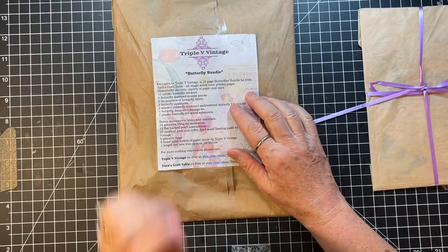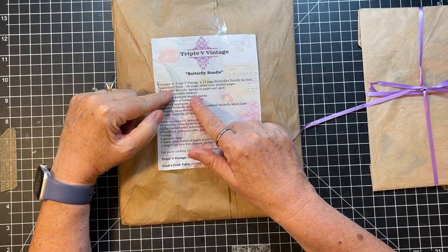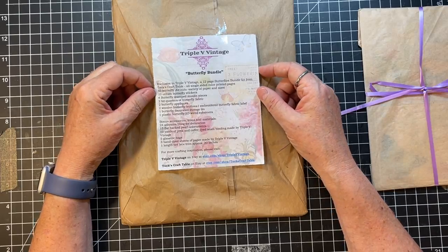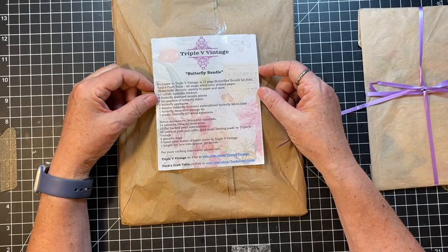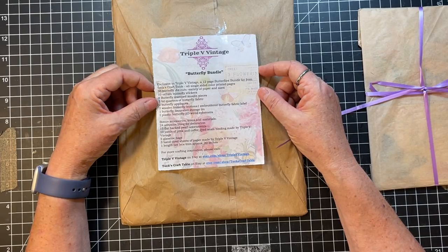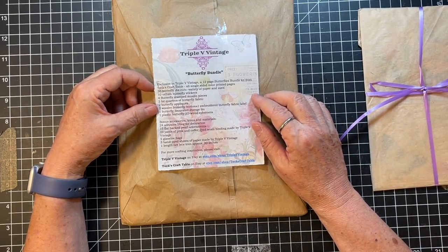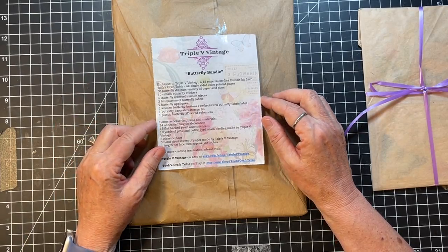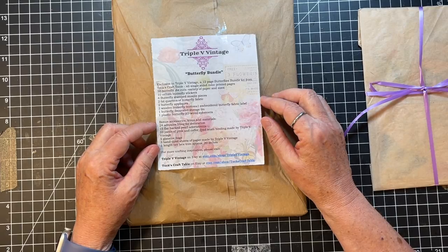So, exclusive to Triple V Vintage, a 12-page butterflies bundle kit from Took's Craft Table. All single-sided color printed pages. 50 butterfly die cuts, variety of paper and sizes. 10 vellum butterfly stickers. 4 butterfly stamped muslin pieces. 2 fat quarters of butterfly fabric. 2 butterfly appliques. 2 wooden butterfly buttons. 1 embroidered butterfly fabric label, 1 butterfly decorated storage tin, 1 plastic butterfly 3D wired ephemera.